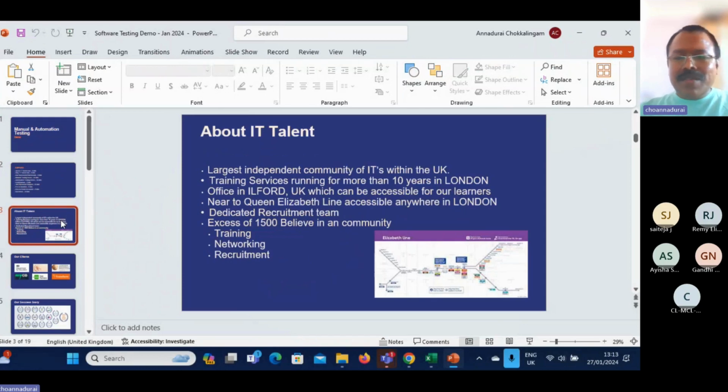So first of all, we want to understand what IT Talent Hub is. It's a large independent community in the UK. We have been running training services for more than 10 years in London. The office is located in Ilford, very near to the railway station, less than 5 minutes' walk.